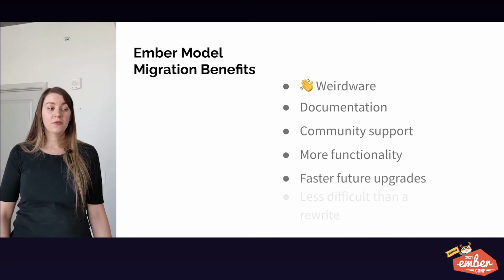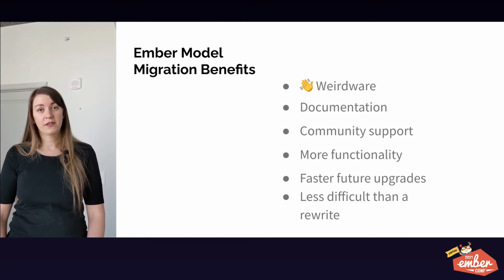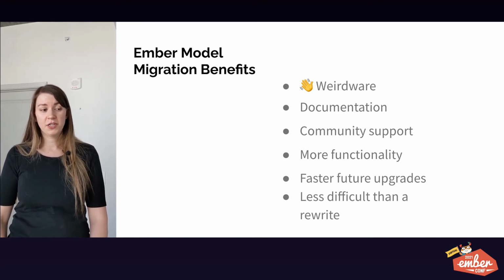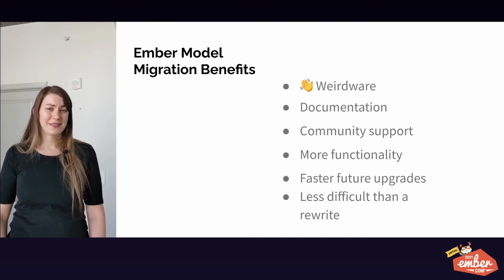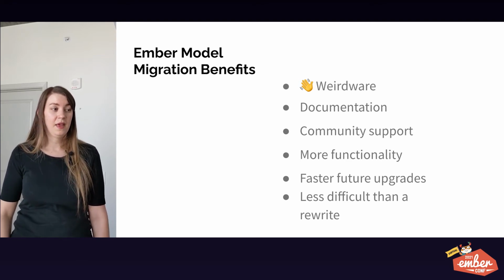And finally, rewriting in any other framework we knew would be at least an order of magnitude more difficult than the proposed migration, although we didn't know the exact difficulty. The established Ember path has a lot of value, and so we decided to stick with it.